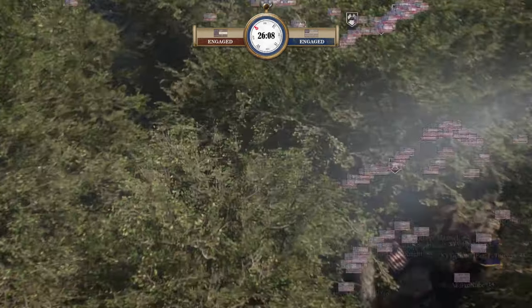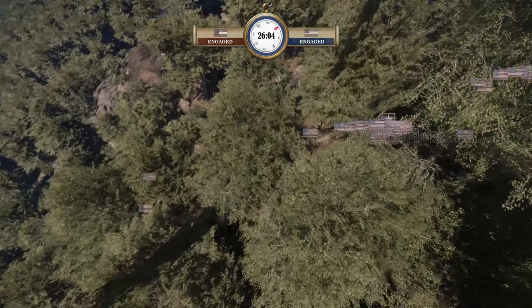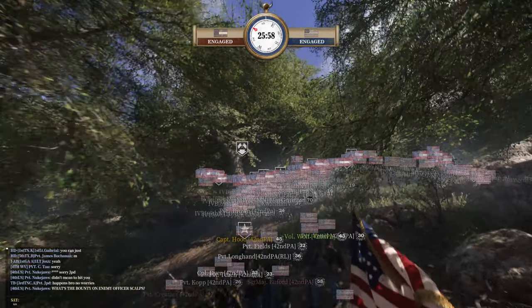I mean, you might be able to try a left flank. You want to try to be gutsy if you got a unit that's not really engaged right now. Like, who's this? Like 42nd, maybe that's what they're thinking, to do a flank maneuver. We'll see.